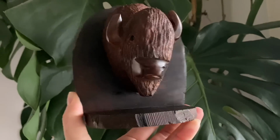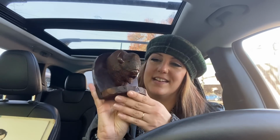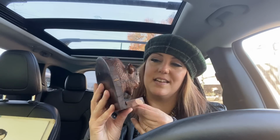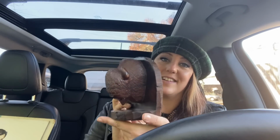Even if you were to just pop these onto eBay or Etsy, I think that you should be able to get at least $75 for these bookends. And I think I'm going to be listing them for somewhere around $88 in my shop. So really good profit margins. I love bookends, so it's something that I'm always on the hunt for, and whenever I find something that I've never found before, that's when I know to grab it.